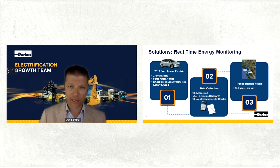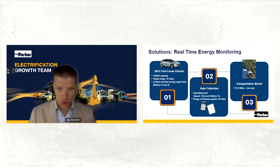going from Rohnert Park, California to San Jose because I understood what my machine, in this case, the car, could do. I understood its capabilities, and I had taken the data necessary ahead of time and was able to figure out what I needed to do and what I needed to change in real time to be able to extend that vehicle's usage, essentially from a distance perspective from 59 to 88 miles.